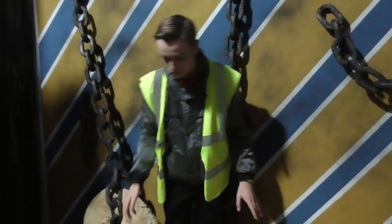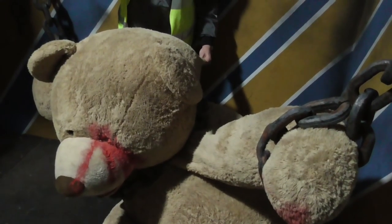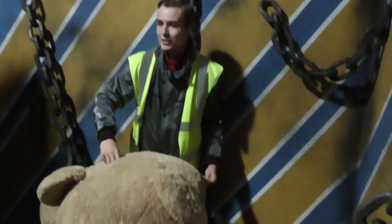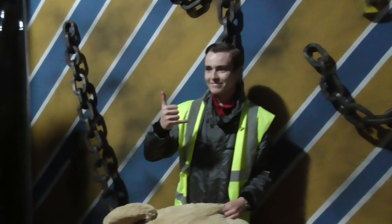Is that the button? Don't get yourself stuck. Poor bear needs rescued. That's a good one. You've got Grizzly Adams here, so you should hold it down to focus. Oh, there you go. Got it? Thank you. I'm going to get out of the way.